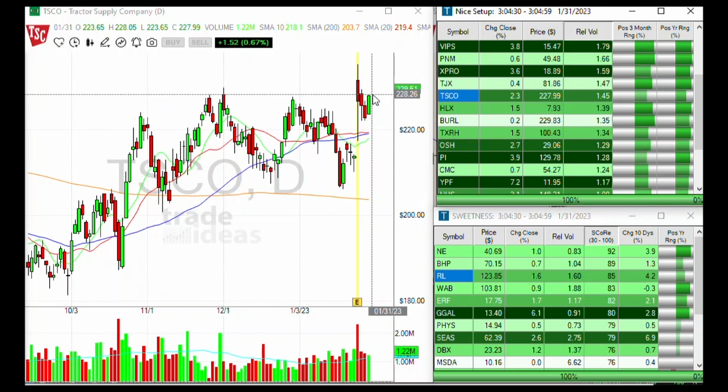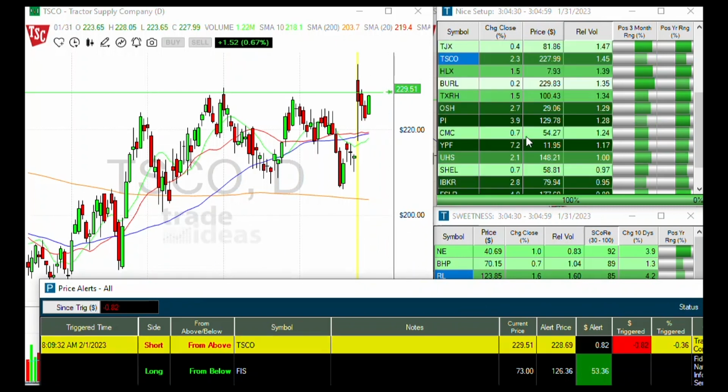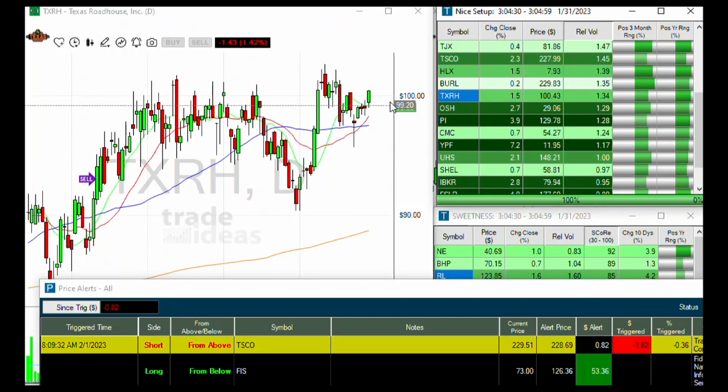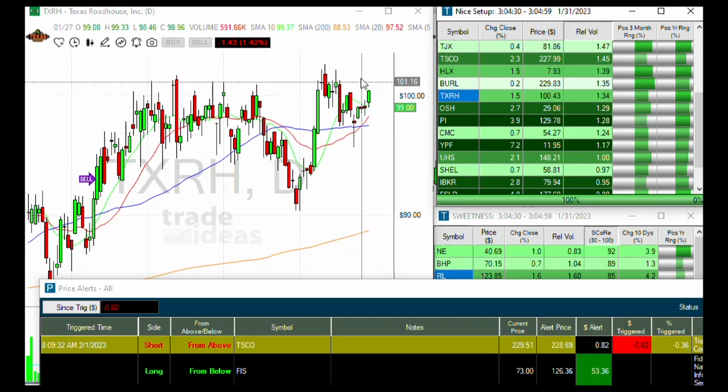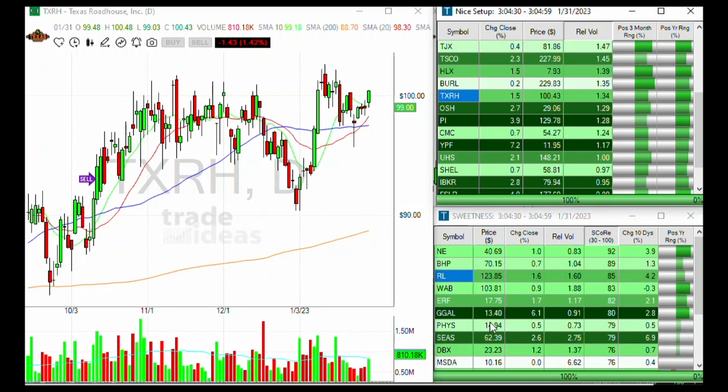One has a potential, and I'll just come in here and put a price alert and see if it triggers. Let's see, Texas Roadhouse, nice little coming out of a wedge here. So I think you're getting the idea, I'm not chasing movements after 3 or 4 bars. I'm looking for that setup. Maybe one down here. Oh, that's my alert going off in Tractor Supply.